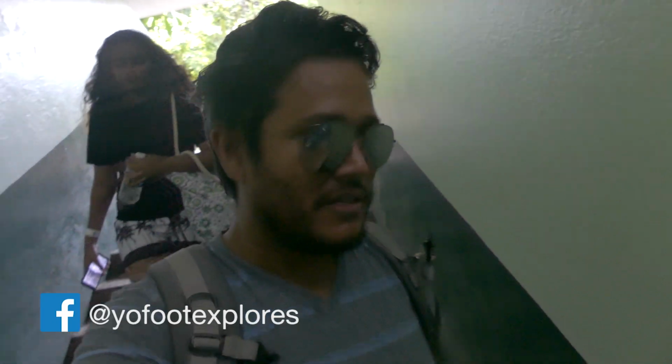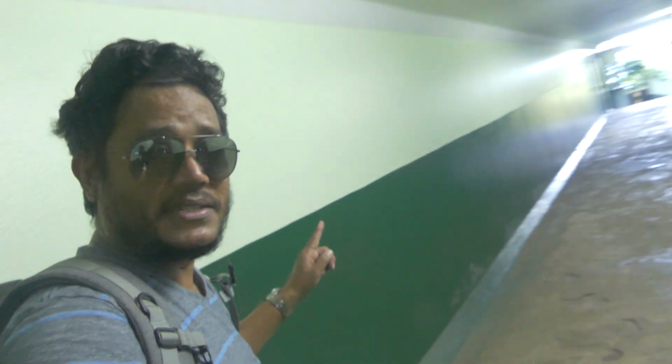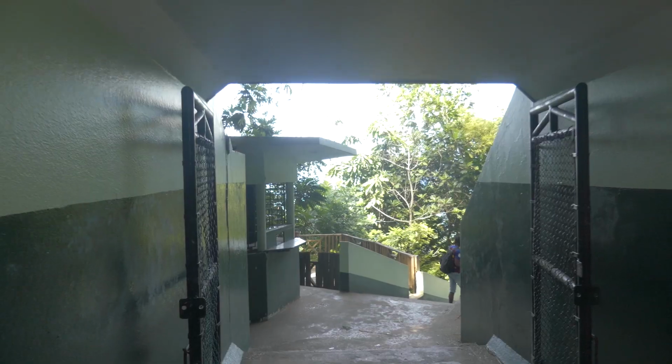And this is the tunnel they make for us to pass under the road to get to the beach. Go around here. There is a nice underwater scenery there, they paint onto the wall. And this is the main part of the tunnel here. Straight through.